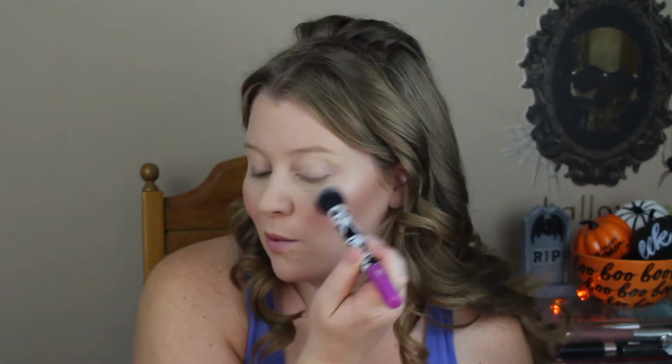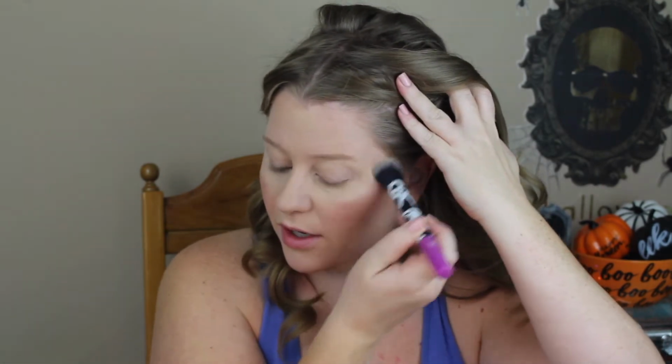Okay, I'm gonna go in with this Real Techniques contour brush for my highlight. And I'm gonna go in with the color Strobe and Stunner and kind of mix them, I think, because they're the lightest. Strobe is definitely the lightest, but I like Stunner because it has that pink that I really like. Oh, that blush is so pretty. Oh, I haven't used that in forever either. And I haven't used this contour kit in forever.